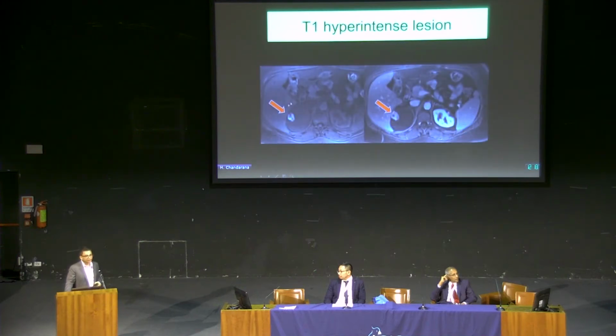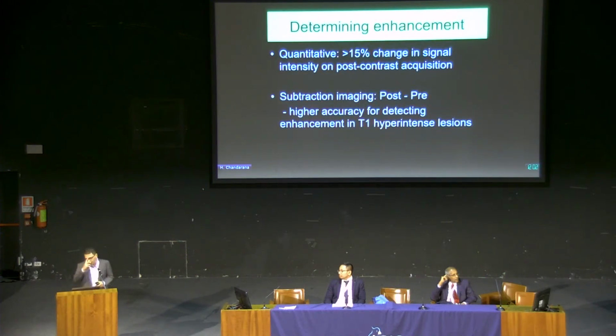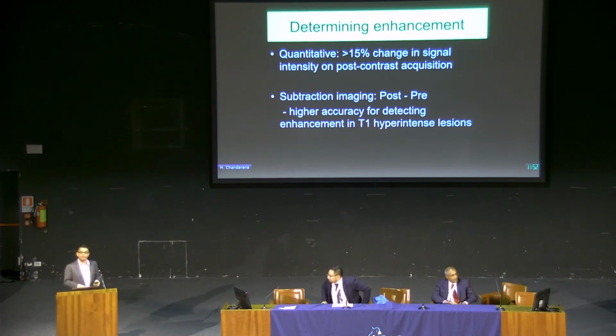Again, this is a T1 pre-contrast image. There is a T1 bright nodule in this lesion, and on a post-contrast image, the question here is whether this lesion is enhancing. Is there enhancement in this T1 hyperintense nodule? There are two ways to think about it. If you're going to use a quantitative parameter, that is, put a region of interest and look for change in signal intensity from pre to post-contrast image, studies have shown that if the signal intensity changes by 15% or more, that's true enhancement.